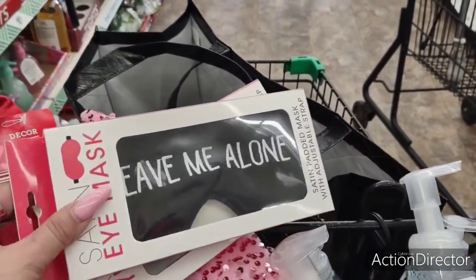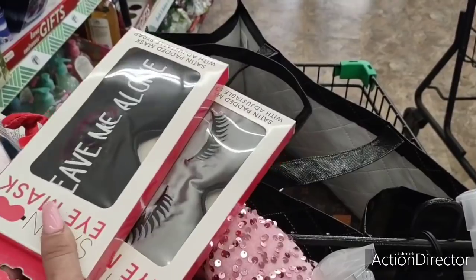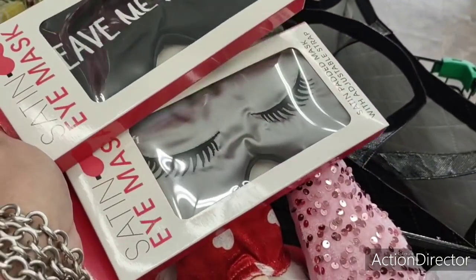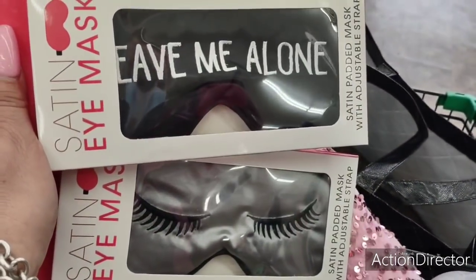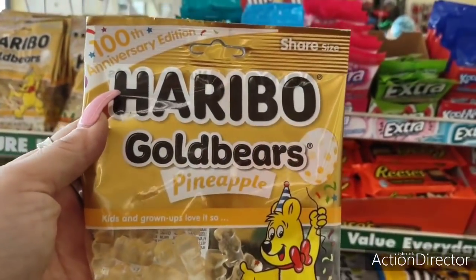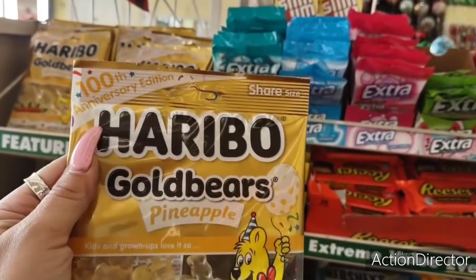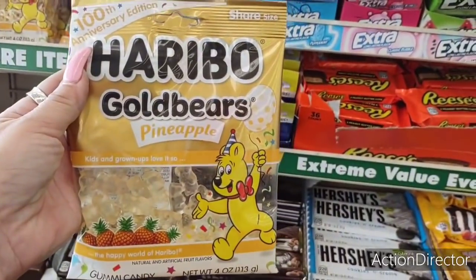Gosh. I almost feel like breaking this up into two because this is like a jackpot find. They have the 100th anniversary edition gummy candy, all pineapple gummy bears. For some reason, people are going crazy over these.